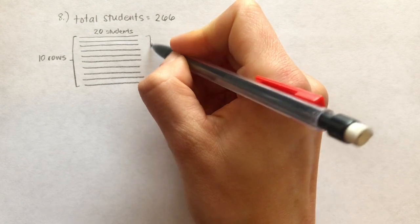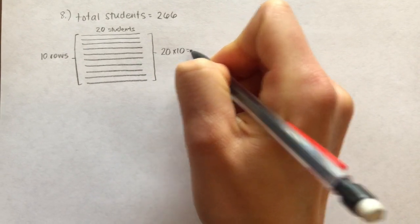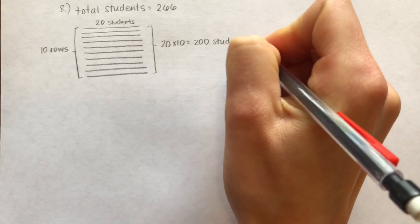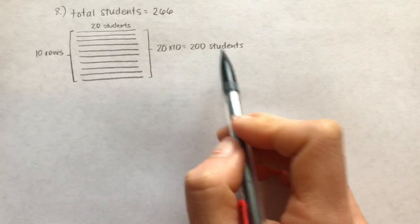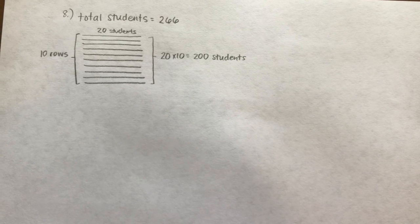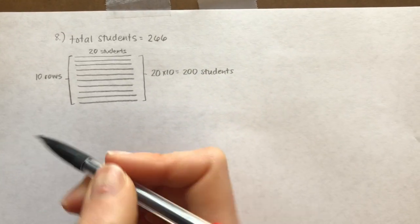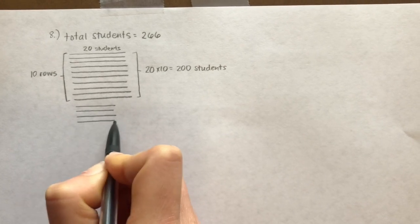How many students would that be total? You would do 20 times 10 equals 200 students. So you do 20 times 10 to get 200 students total in this section. Then it says there are 5 rows with 8 students in each row. So we know that the next section is 5 rows. 1, 2, 3, 4, 5.